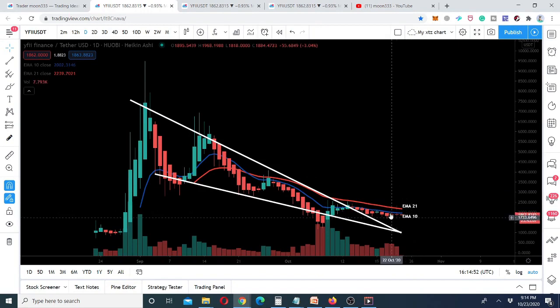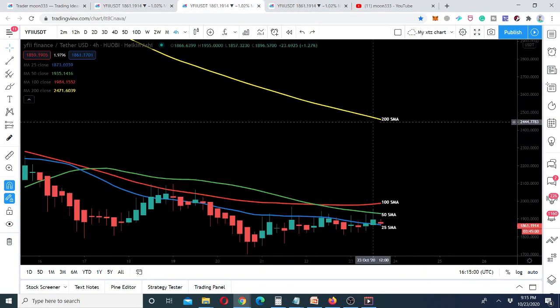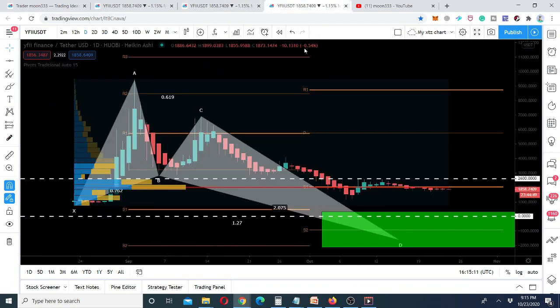But first of all, we need the closing above the EMA 10 and EMA 21, and after that we need the closing above the 200 simple moving average as well. After crossing up all these moving averages, then we can expect that the trend can be changed from the down to the upside.